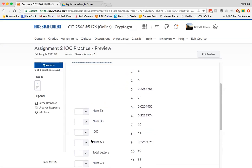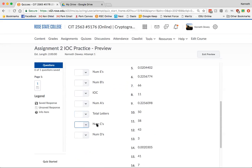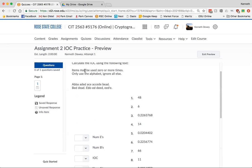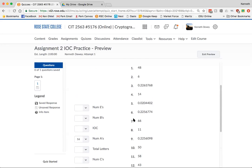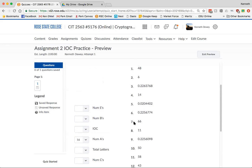Then you're going to go through here. Okay, you're going to figure out how many A's there are. So you're going to count the A's. 1, 2, 3, 4, 5, 6, 7. 7 A's. So you're going to go over to the A's, and number 7 is 16. Now that C is 16, so 16 is the number of A's. Oh, that's right there. Now, up here, I told you items may be used 0 or more times. There are some bogus ones in here to throw you off. I did that on purpose.